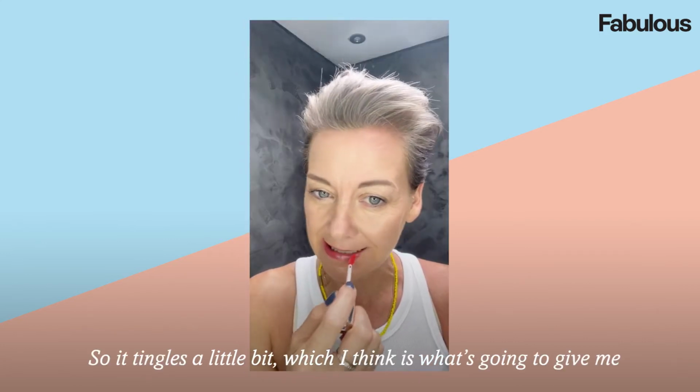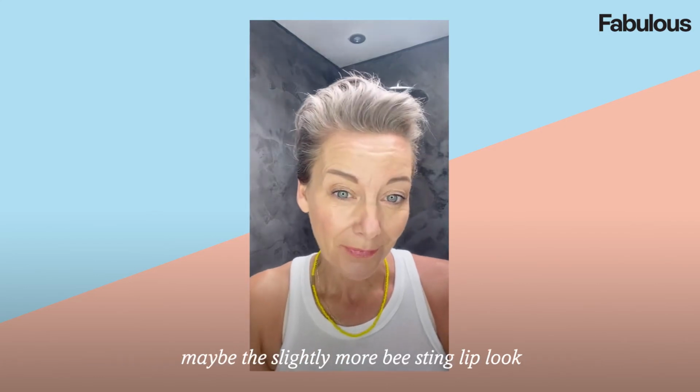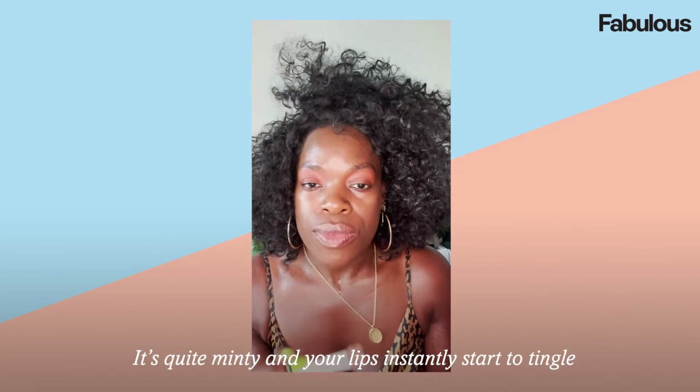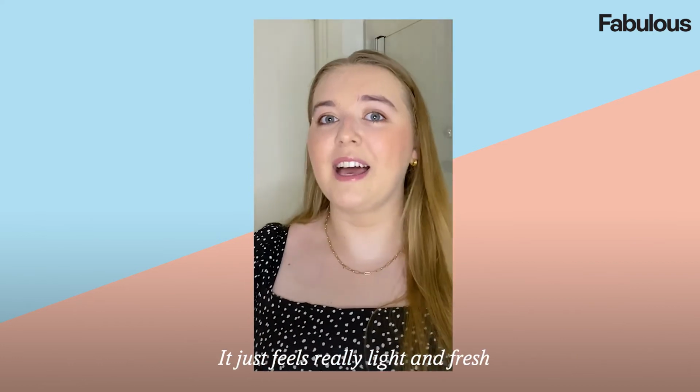So it tingles a little bit, which I think is what's going to give me maybe the slightly more bee-stung lip look. It's quite minty, and your lips instantly start to tingle. It just feels really light and fresh.